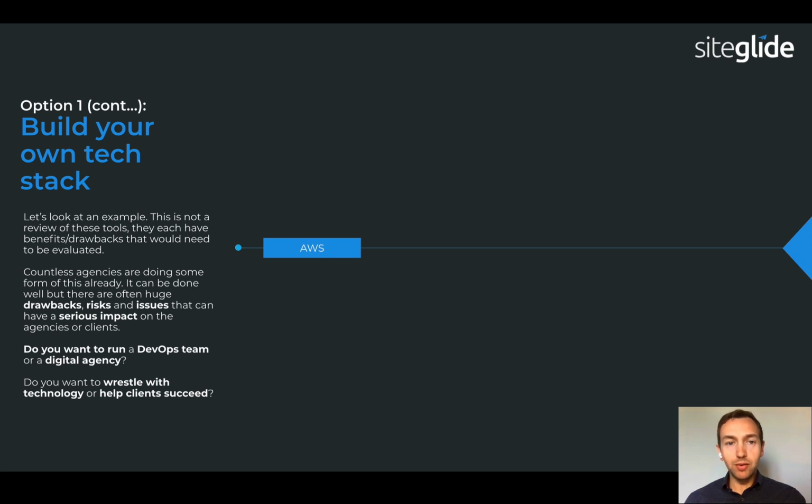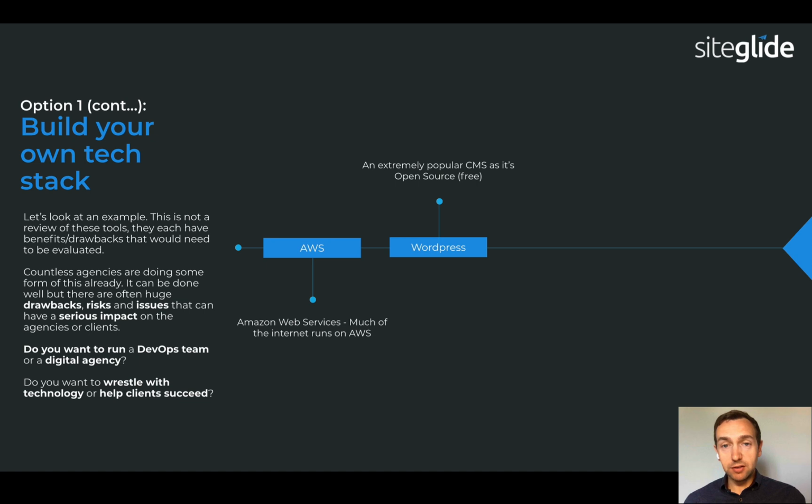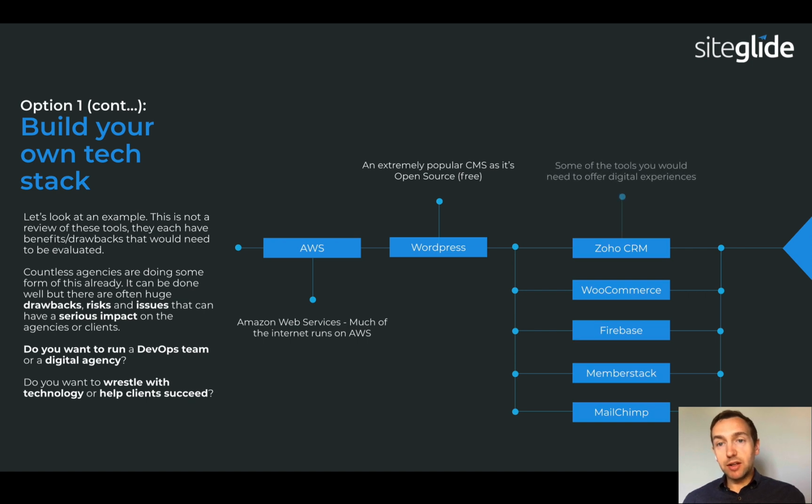So in this example, you might pick AWS. Amazon hosts many of the services on the internet, and it's a very reliable platform. You'd then pick something like WordPress. That's a very popular CMS, and it's open source. So that's a CMS-based development platform. And you then try and connect the various pieces together.